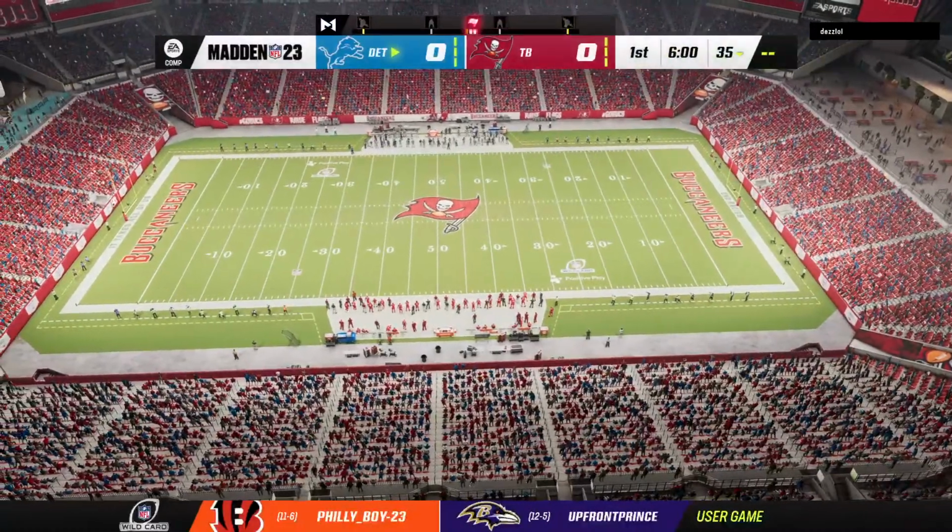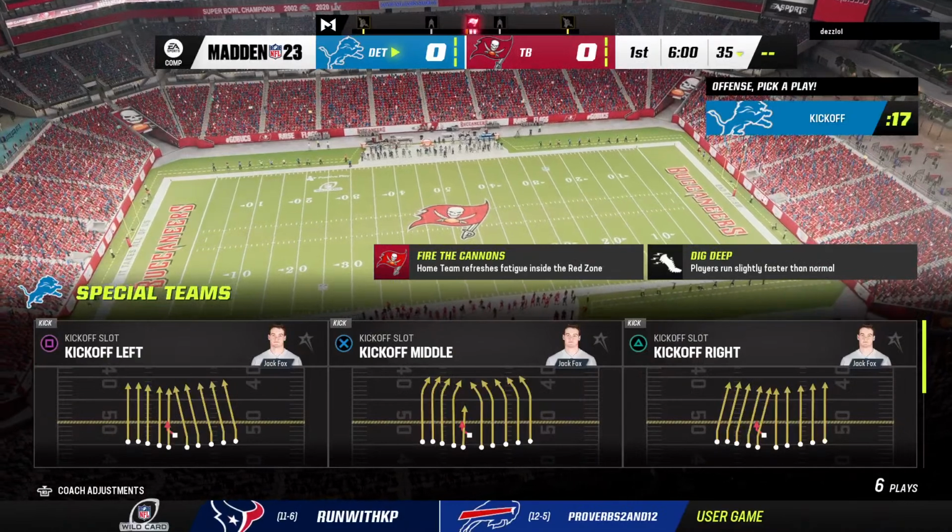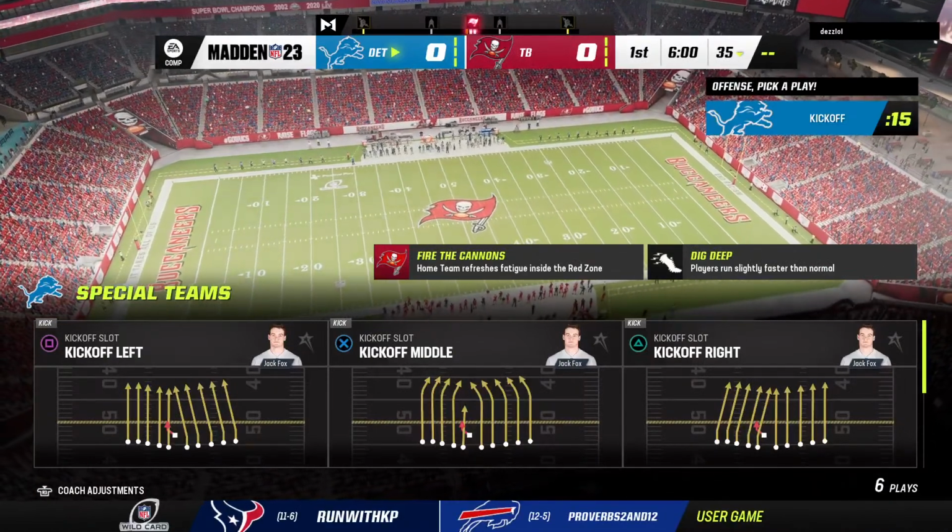Continue with Wild Card Weekend with what should be a great one between the Detroit Lions and the Tampa Bay Buccaneers.